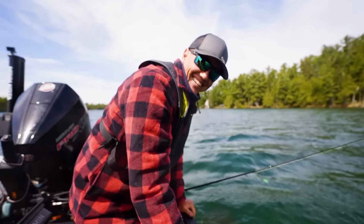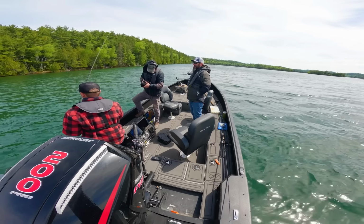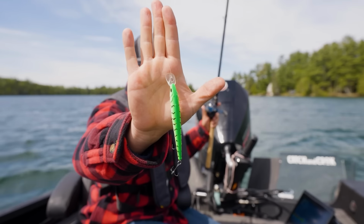There's a little water on the lens. That was good. Man, I love fishing this clear water. We're back, recovered from that beautiful pike. Nice surprise, the bycatch. One for the fire tiger.